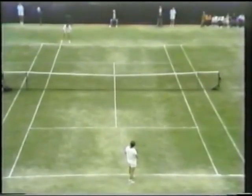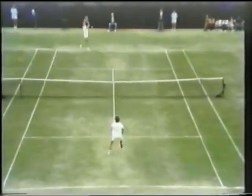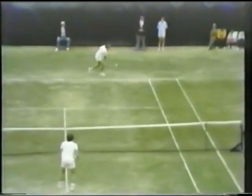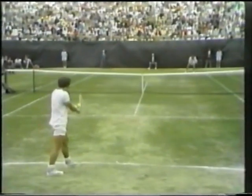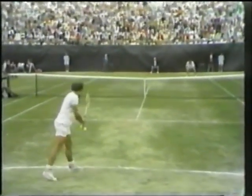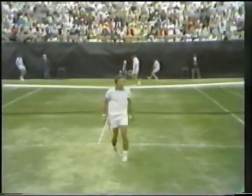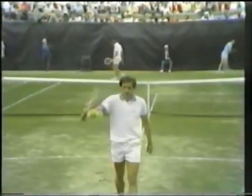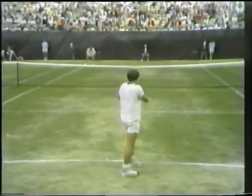And with new balls, Jan Kodes to John Newcombe. Kodes is 2-5 down in the fourth. Good start for Newcombe. Love 15. Good stroke for Newcombe, too. I like the way he hits that backhand down the line because he doesn't overplay it, but he really carries it well. He has a good follow-through. 15 all. Well, that's another service ace, number 5 for Kodes. And he's only served one double.